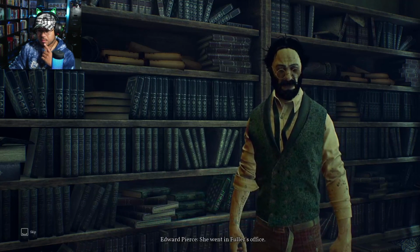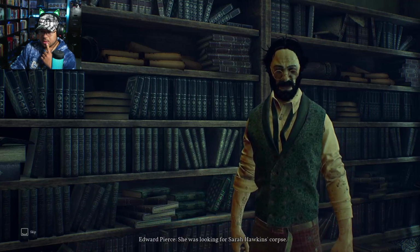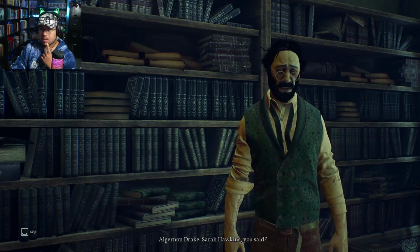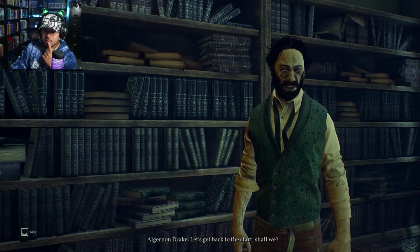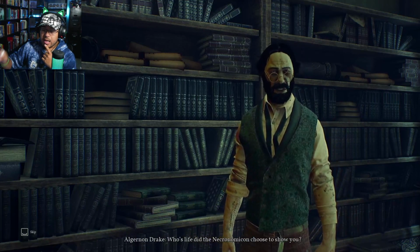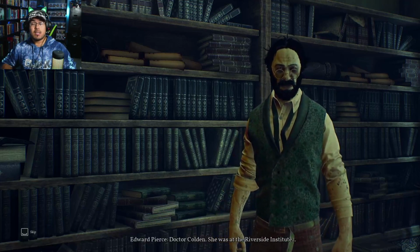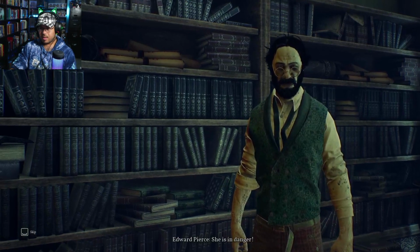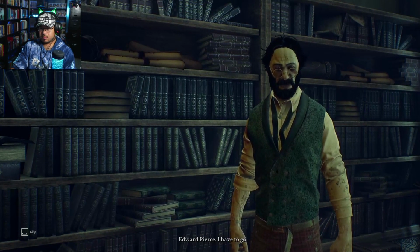She went into Fuller's office. She was looking for Sarah Hawkins' corpse. Sarah Hawkins, you say? Let's go back to the start, shall we? Whose life did the Necronomicon choose to show you? Necronomicon! That's it! Dr. Colden. She was at the Riverside Institute. She's in danger. I have to go.